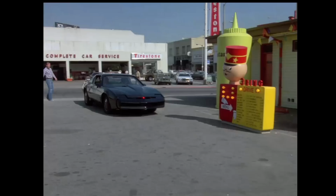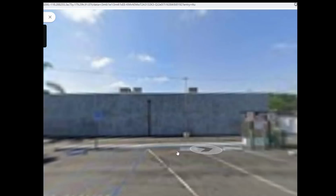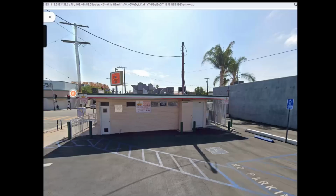So if we make like car and go in here, there we go. El Taco. El Taco is the location that they used for the Three Rings restaurant. So if we look at it here, we can see a gutter, a downspout, in this orange door with a window, and then a second window. Let's see what it looks like now.